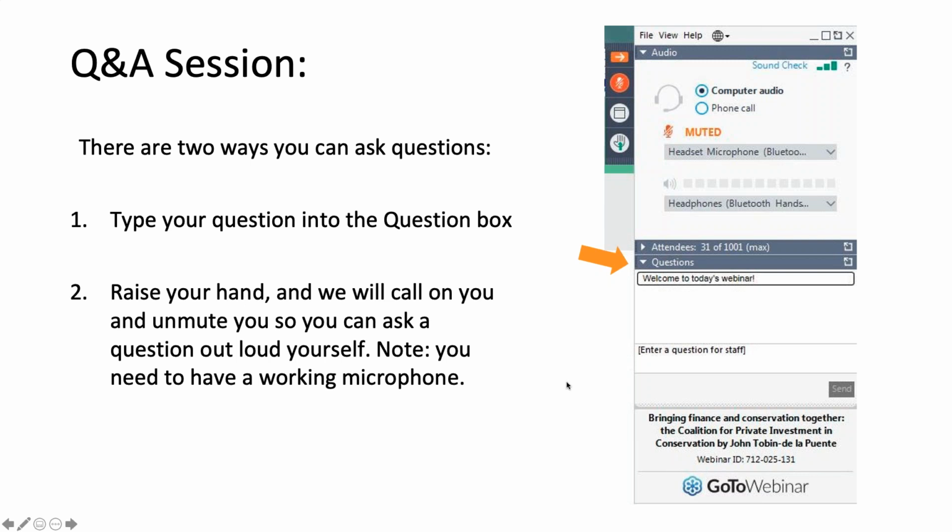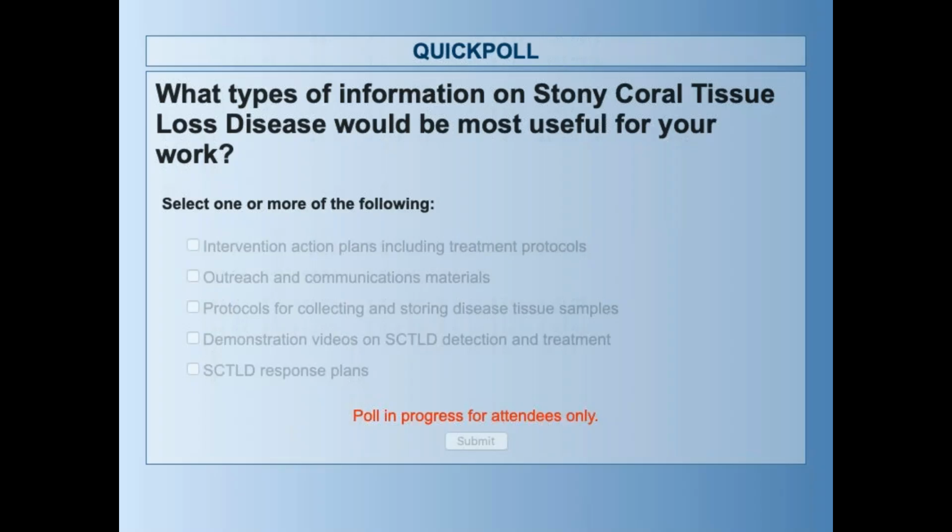Before we go, we'd actually like to get a sense for how you all would like to receive future information on stony coral tissue loss disease. And so we want to do a short poll question and get your input. Is that poll up on the screen? Yes, it is. So what types of information on stony coral tissue loss disease would be most useful for your work? You can select all that apply. And if there's another really important need to support your work that's not on this list, you can feel free to insert that into the question box.